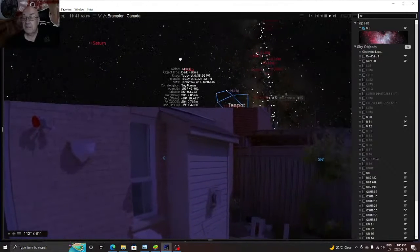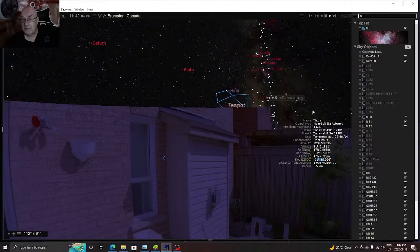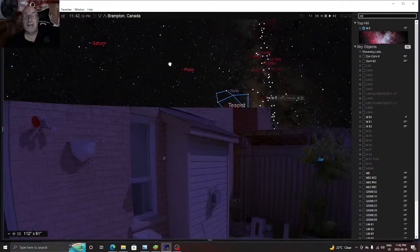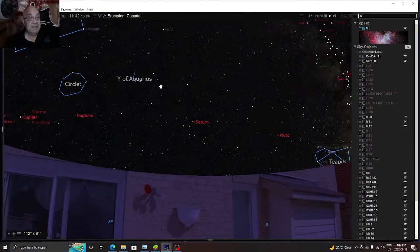Some things over here, M8, which is a nice nebula I wish I could get, but there's a big street light right here, and M8 is really low, so it would just be a disaster trying to get anywhere near that. You could see Pluto, again, way too low for my vantage point.